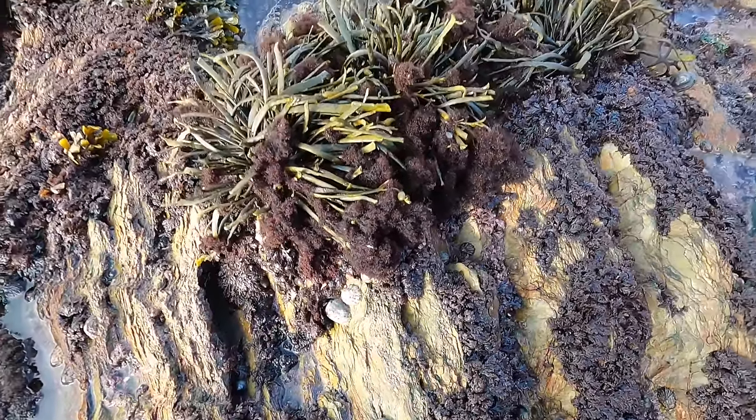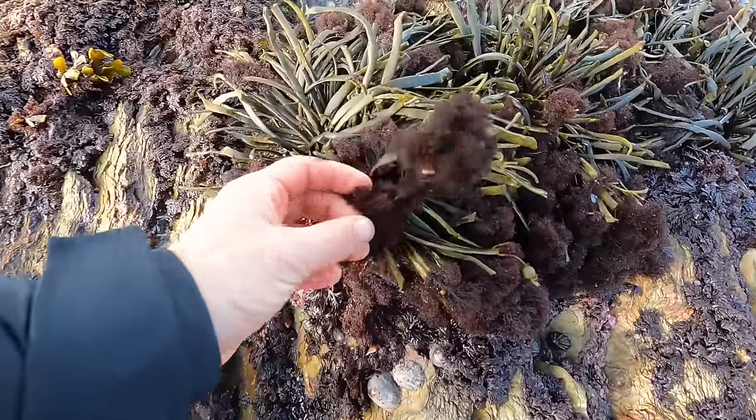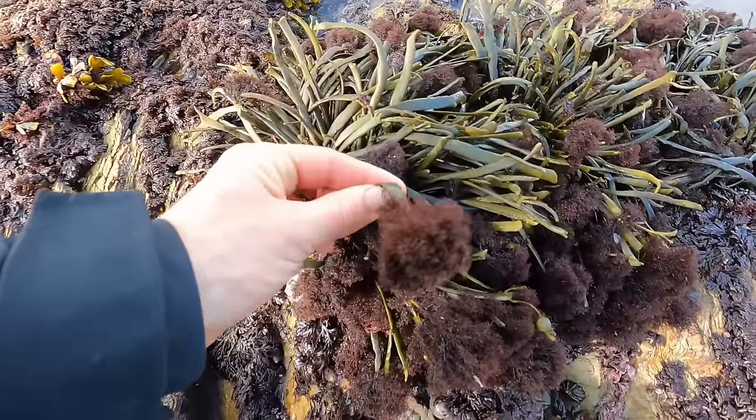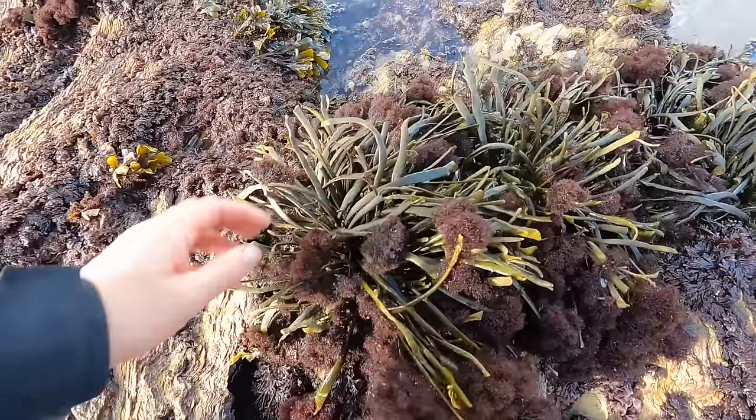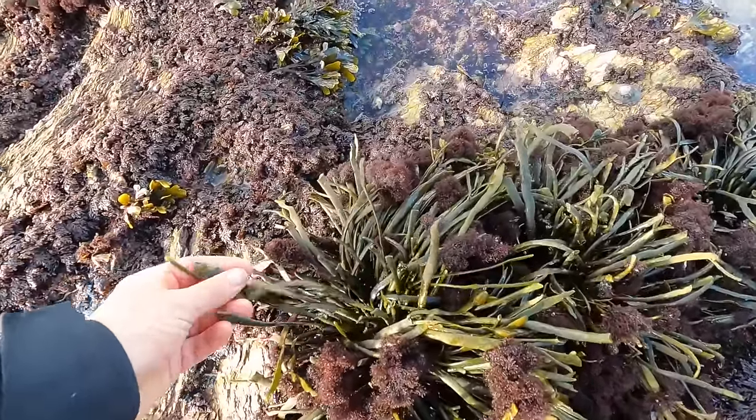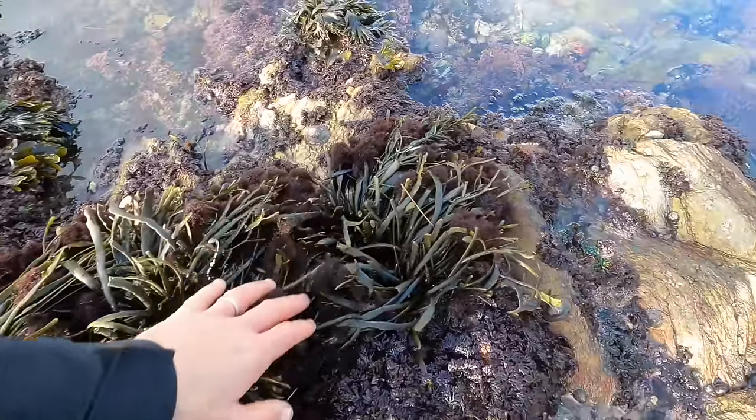This maybe better shows you the pom-pom weed. You see how it sticks to the ends like a pom-pom? This has all been kind of cut short by the rough weather.